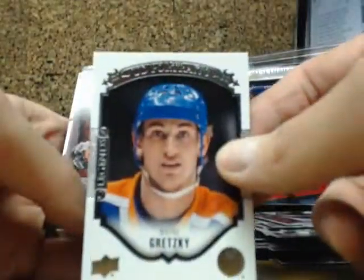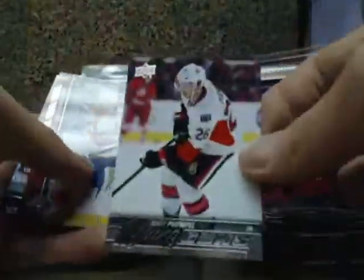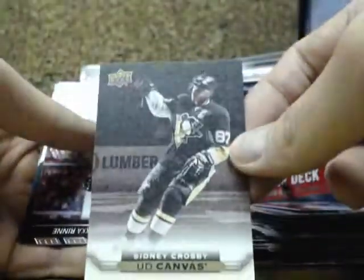We got a portraits of Wayne Gretzky. Young Guns of Matt Puempel, Ottawa Senators. Sidney Crosby, canvas with Penguin.